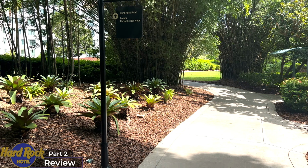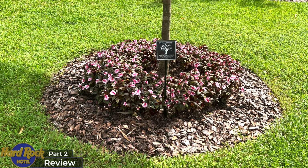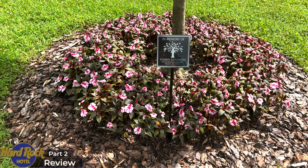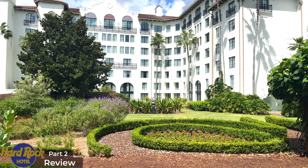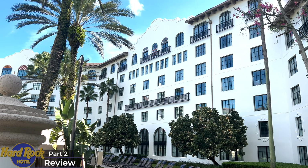As with every Universal hotel except the End of Summer resorts, the shaded garden walkways are very easy on the eye with their tropical trees and plants. Universal has done a much better job in this regard compared to some Disney World resort walkways. The Hard Rock is the second smallest hotel at Universal, so it's easier to walk to all the amenities when compared to the other two premier resorts.